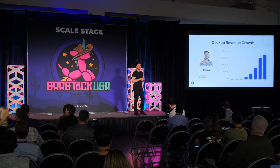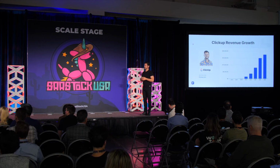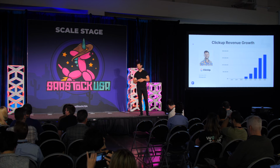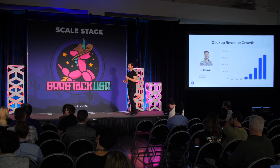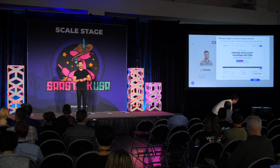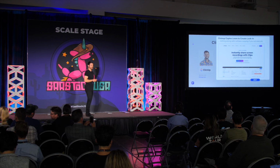ClickUp's revenue growth. You can see it here. Zeb's built an incredible motion. You saw his banners back during COVID on buses and airports around the world, right? But what's driving a lot of his other top of funnel? Well, can you read the little gray oval at the top of this screenshot? This is one of his landing pages. Can you read the little gray oval?